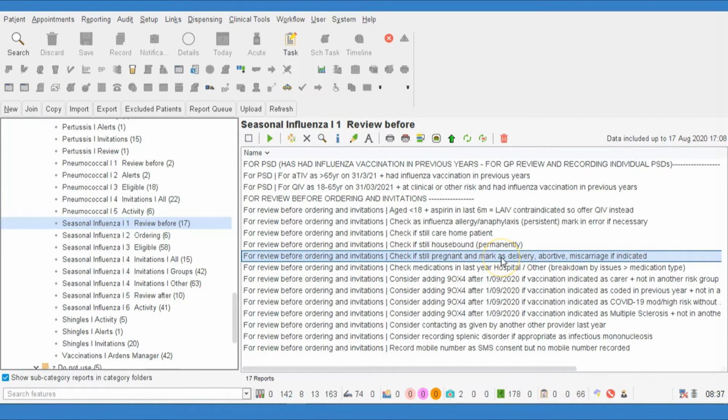So it's worth a check of that register to make sure that those patients are still pregnant, and the coding is correct. Medications from hospitals is also an issue, and it depends how these are recorded as to whether we can pick these up in the reports. So again, you can break this down, you can look at the issues of medications, and get your GPs to look at those.